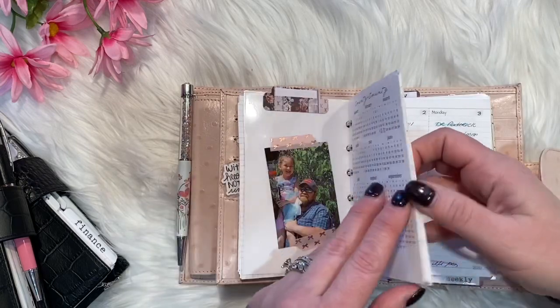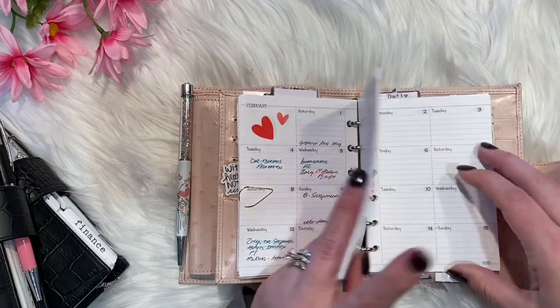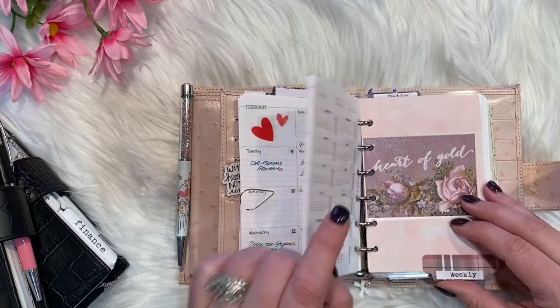But I do have this month on one page that I will keep in here. This one, I'm not sure. I'll keep it in my personal for sure. It's just if I'm keeping it in here or not. And I have the whole year in.